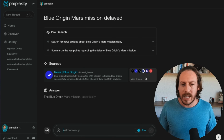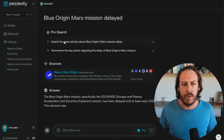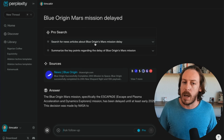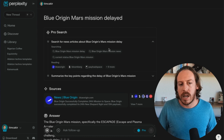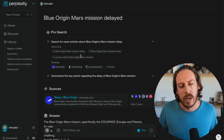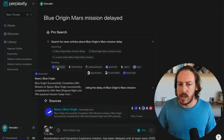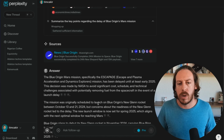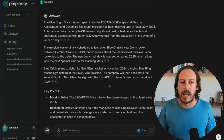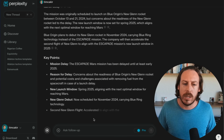The Pro feature is incredible because it will do different steps of search. As you can see in the first, it has searched for news articles about Blue Origin's Mars mission delay, and then it summarized the key points. And what I really love is that it has done multiple different search criterias, and it has read a bunch of resources. You can see all the resources here as well. Then it has summarized all that research into a beautiful answer. As you can see, the answer here has key points and it's continuing to write it.